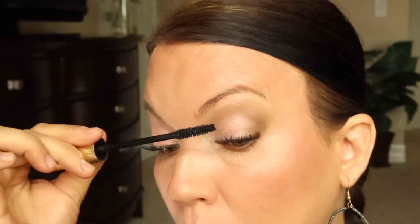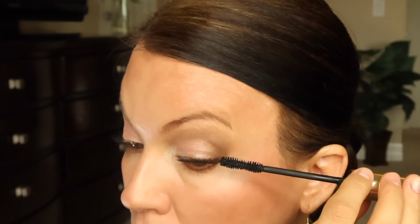I don't use this all the time during the day if I'm wanting to have a super natural look, but if I'm wanting my lashes to look super wispy and super long and thick, and if I want to make it look like I have on fake lashes, this is the mascara I will reach for.